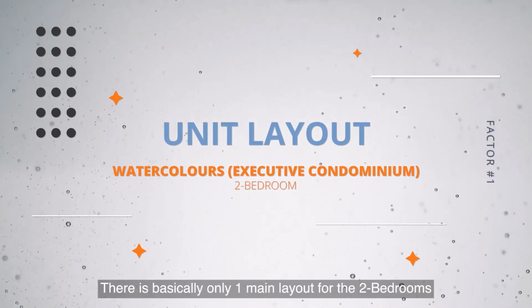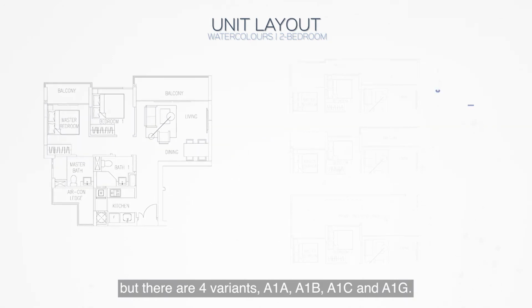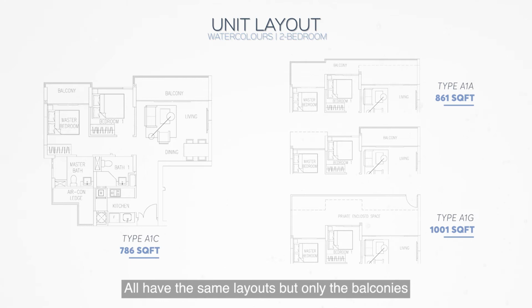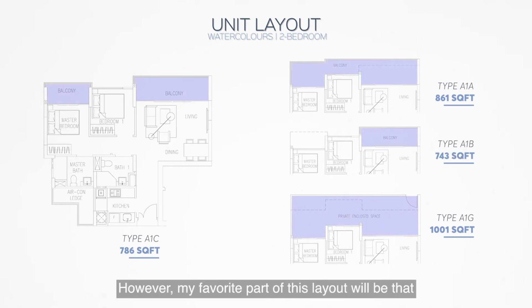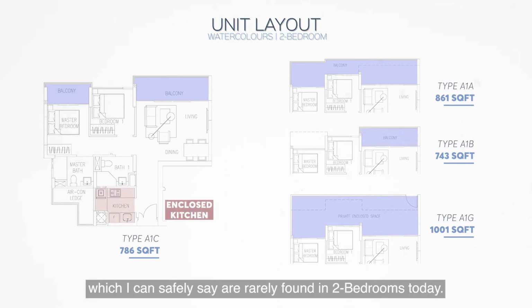So moving on to the second factor, let's look at the layout. There is basically only one main layout for the 2 bedrooms, but there are 4 variants: A1A, A1B, A1C and A1G. All have the same layouts, but only the balconies and outdoor space differs. However, my favourite part of these layouts will be that it comes with an enclosed kitchen, which I can safely say are rarely found in 2 bedrooms today.